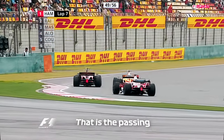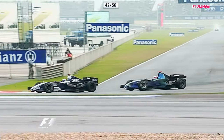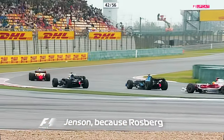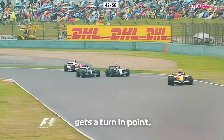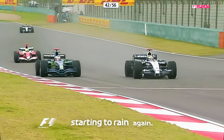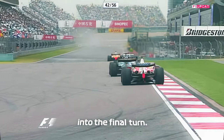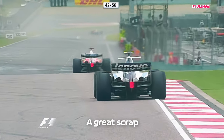That is the passing place of choice here, as Rosberg has a go to try and take that place away from him. That turn 13 better, and no answer there for Jensen, because Rosberg gets the turning point. Jensen tries to switch back underneath. We're hearing that it's starting to rain again, but again, Rosberg has got the racing line into the final turn. A great scrap going on there.